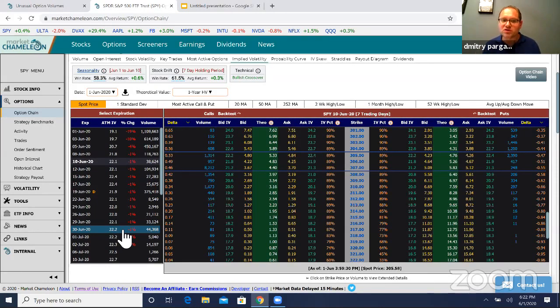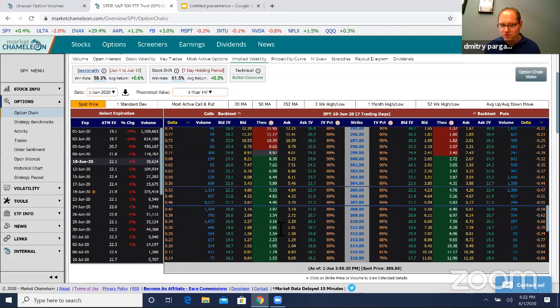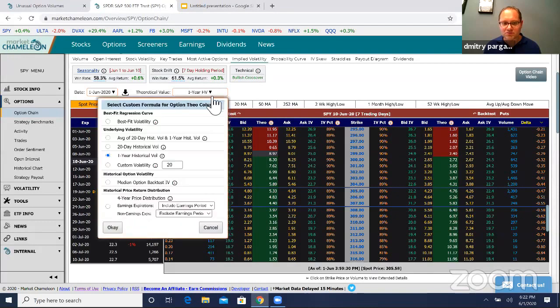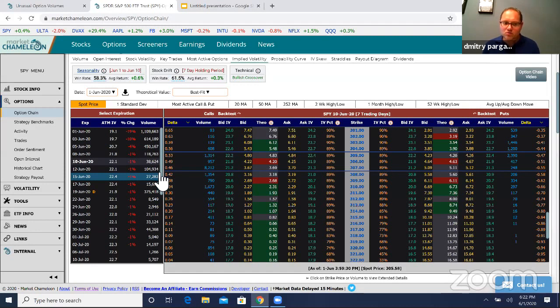So you see here, I just put in a 1 year volatility. So on a 1 year volatility, this is how the at the monies would look, out of the money, and then these are how the puts would work. So I'm going to go back to the best fit one. So then we could kind of talk about order flow.